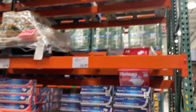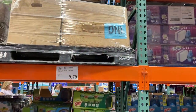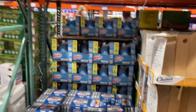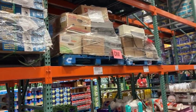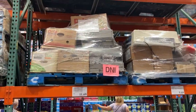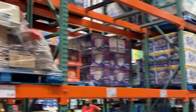Moving to the next aisle here, where you got the aluminum foil, the paper plates, and so on. Look at the shelves, the top shelves. You've got a lot, again, of this do not inventory, DNI, that pretty much should not be there. A lot of empty boxes. Another DNI here. It looks like a printer of some kind. I'm not too sure what they put in these dolly boxes, but yeah, not fruits for sure.